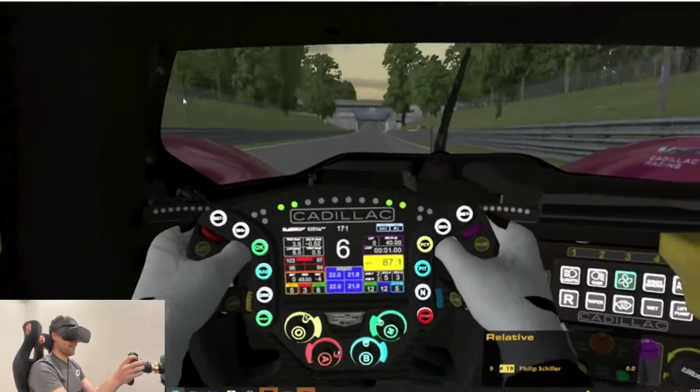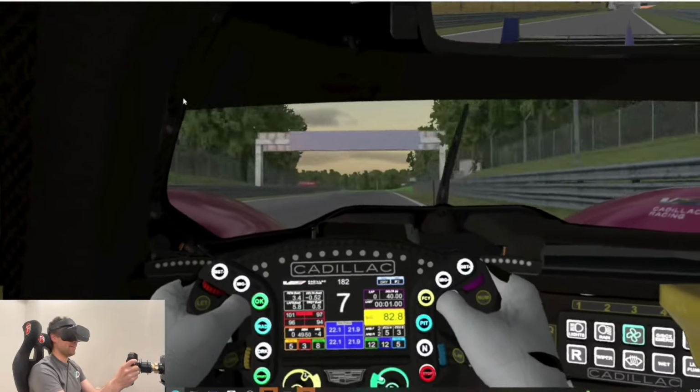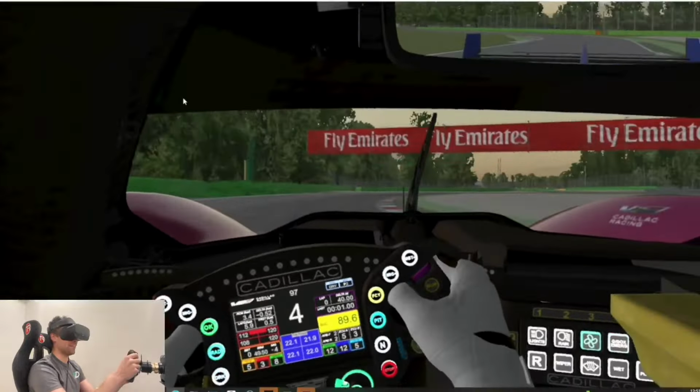We'll be trying to go down the inside. You'll see a lot of compromised exits here, but that's for sure. We'll be tucked up under some rear wings if I have anything to do with it, that's for sure.